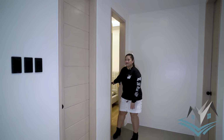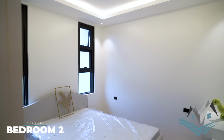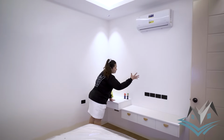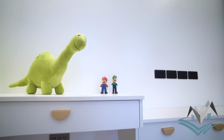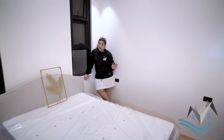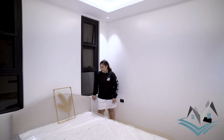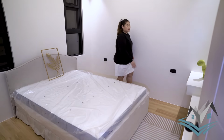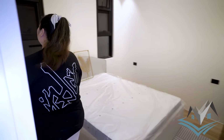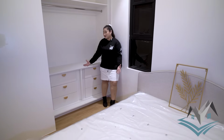Sa harap niya, this is another bedroom. Pang bata. This is for your TV. You have your drawers here. This can be your study area. This included. Put your side lamp if you want a side lamp, but that is very much enough. Doon sa hindi nyo napansin, sir, doon ka banda, dito ako. Meron siyang built-in cabinet, but iba yung design niya.